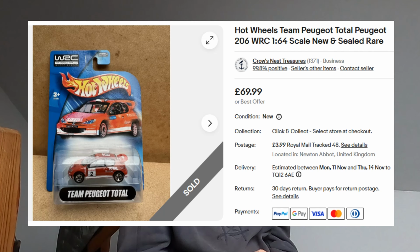Now, I bought a couple of these at a toy fair a couple of years ago. I had a Subaru and this Peugeot. The Subaru sold ages ago for £90 plus postage. This one's hung around a little bit, but I finally sold it at full price, £70 plus postage. The reason it's so much is because it was a limited run. It was back in 2003, so over 20 years ago, and this is the only time this model was released.